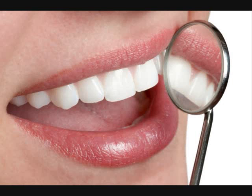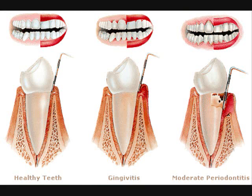Some factors which can cause this are poor oral hygiene, smoking, stress or tension, diet, or age. Some symptoms include red or swollen gums, bleeding while brushing your teeth, aching, itching, sore, or tender gums, bad breath, and spaces between the teeth.